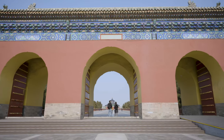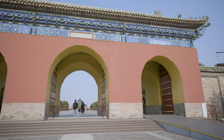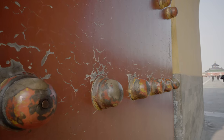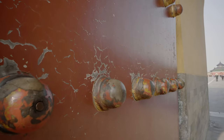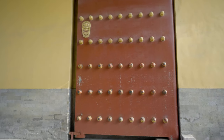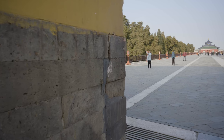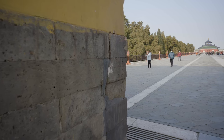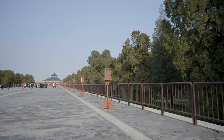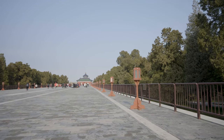The Imperial Vault is linked to the Hall of Prayer by a 360 meters long masterpiece of masonry, the Danbi Bridge. The bridge is 29 meters wide and rises higher at its northern end.